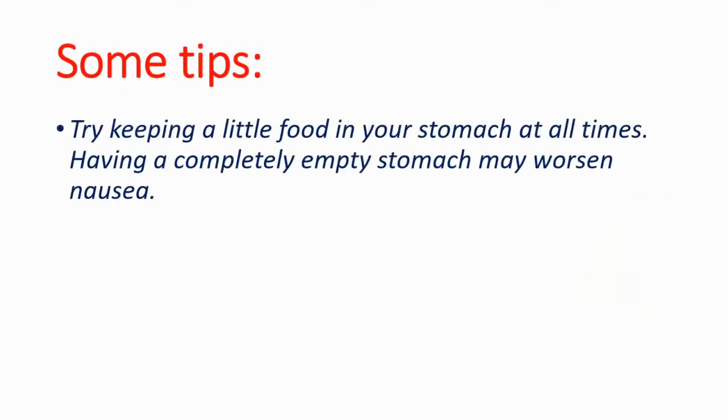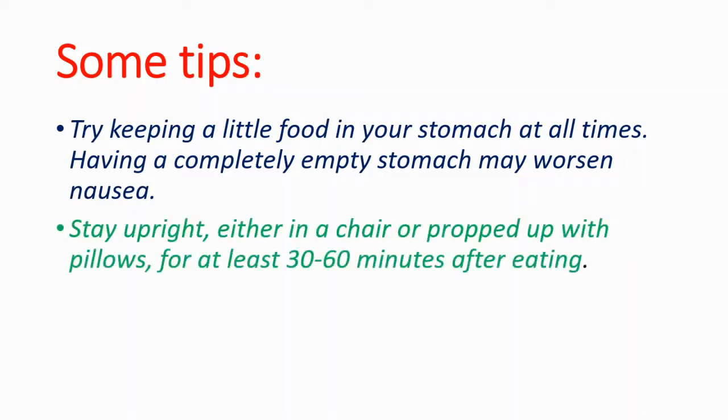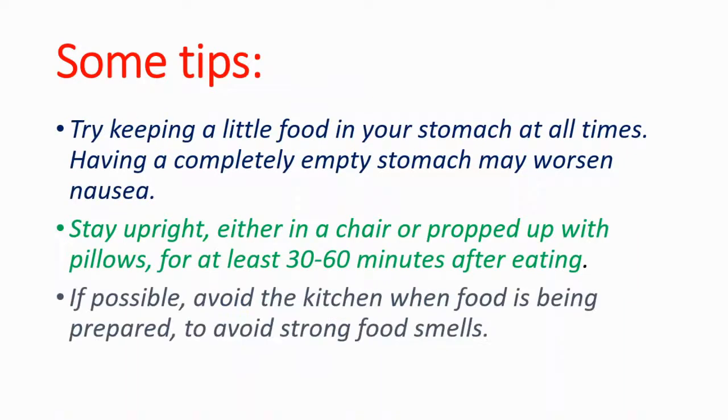Lastly, I have some tips. Try keeping a little food in your stomach at all times, because having a completely empty stomach may worsen nausea. You should stay upright, either in a chair or propped up with pillows, for at least 30 to 60 minutes after eating. If possible, avoid the kitchen when food is being prepared to avoid strong food smells.